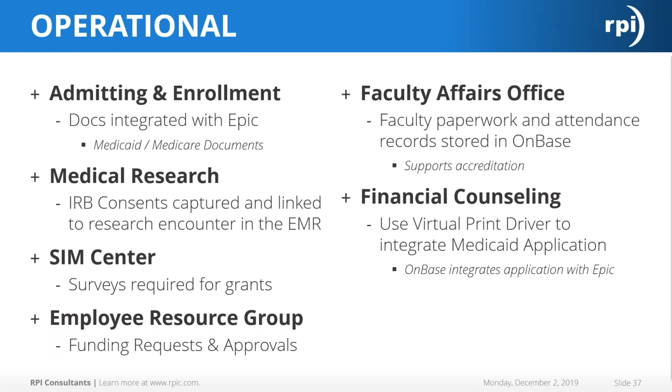Their financial counselors are using the OnBase virtual print driver. So instead of printing out a document on their system and then taking it to a scanner and scanning it back in, now they're using the virtual print driver, which will upload the document into OnBase, and then that integrates with, again, the EMR system.